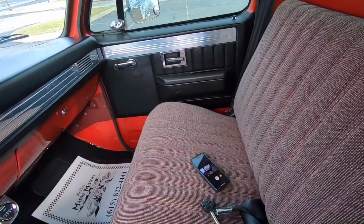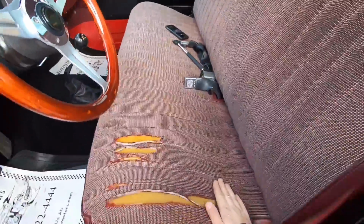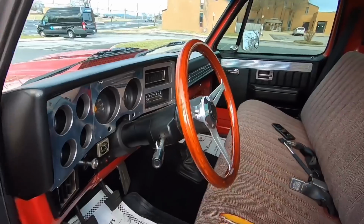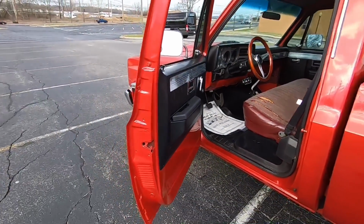Only thing that I could see on the truck that it actually needs, this portion of the seat here is ripped up. Have to get it recovered. But other than that, I really like this truck. Nice carpet. Paint looks great.